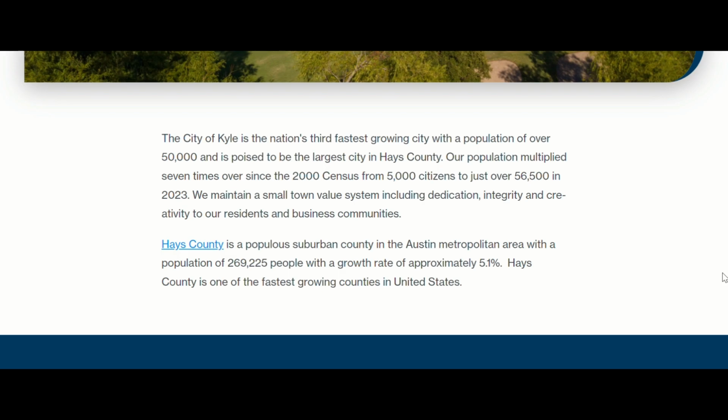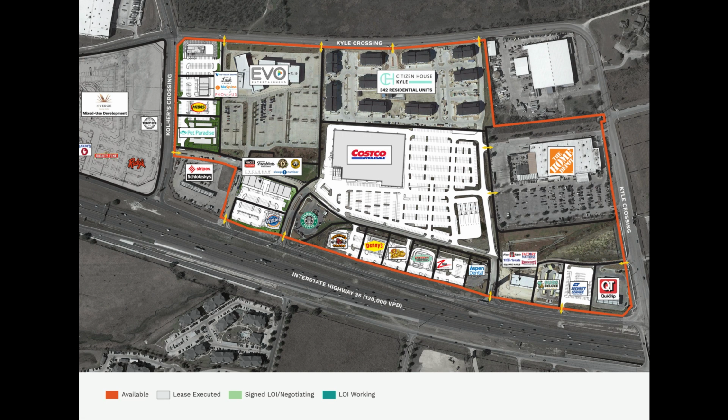Kyle still holds a small town value system, but it is growing rapidly with businesses and economic development. Some of Kyle's economic development can be seen here in this image of the Dry River District, courtesy of Endeavor Real Estate Group's website. This area is anchored by Costco, Home Depot, and Evo Entertainment Systems, which is a movie theater and arcade, as well as many restaurants and other businesses.